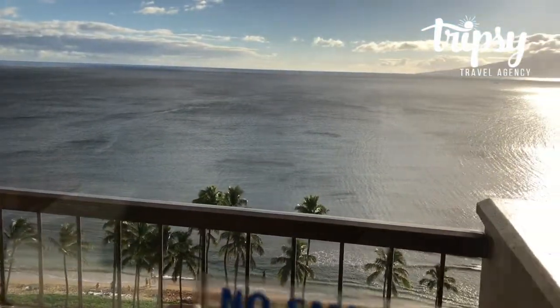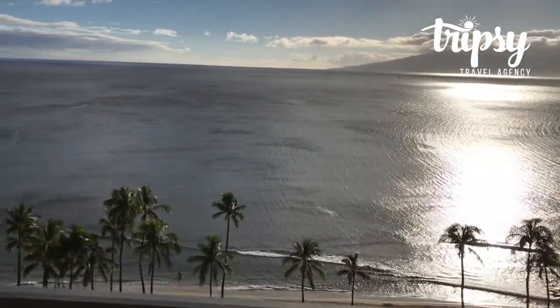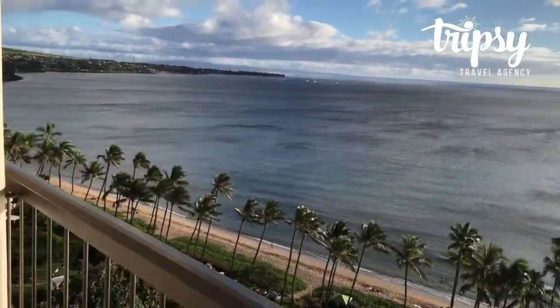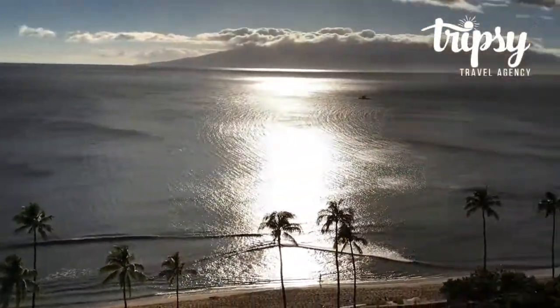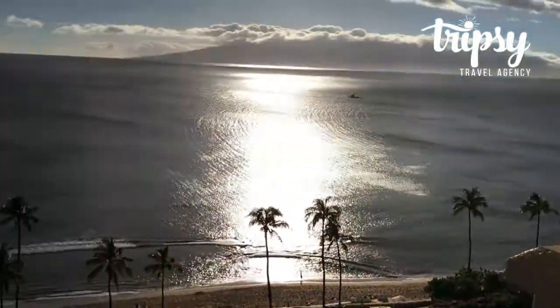Again, this is an ocean front, not an ocean view unit. So it truly is ocean front. We'll take a walk out here and you can see this gorgeous view. How beautiful is that? We're on the west side of the island, so we'll be able to see the sunset every night while we're here.